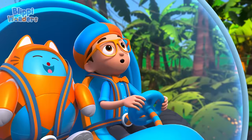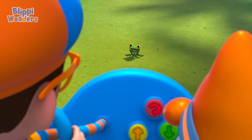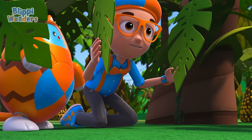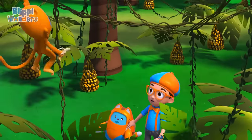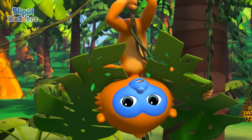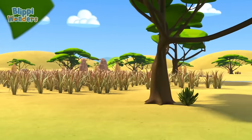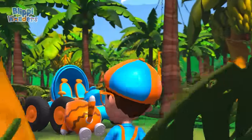Wow! Look at those birds! Look at all these animals we're finding! Maybe we'll find the king of the jungle next. That's not the king of the jungle. King of the jungle? Wait, are you looking for a lion? Well, there's not really any lions in the jungle. You gotta go to the savannah for that. I wonder, why are lions called the king of the jungle?